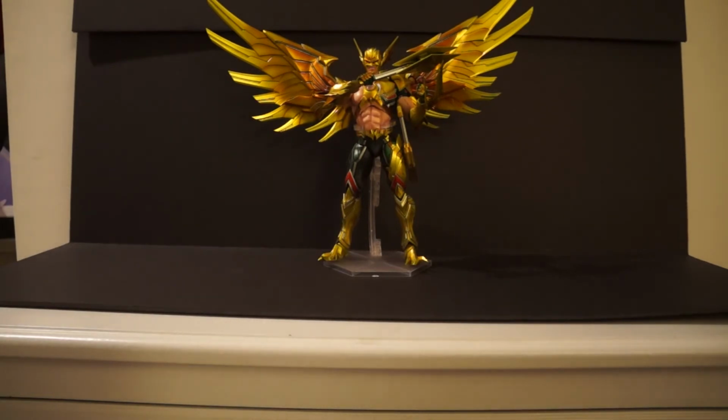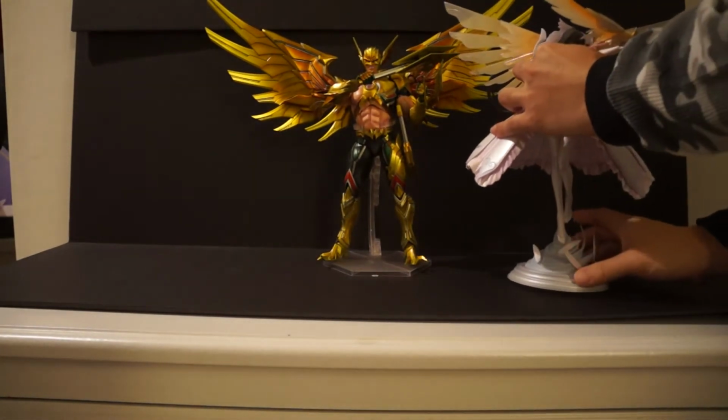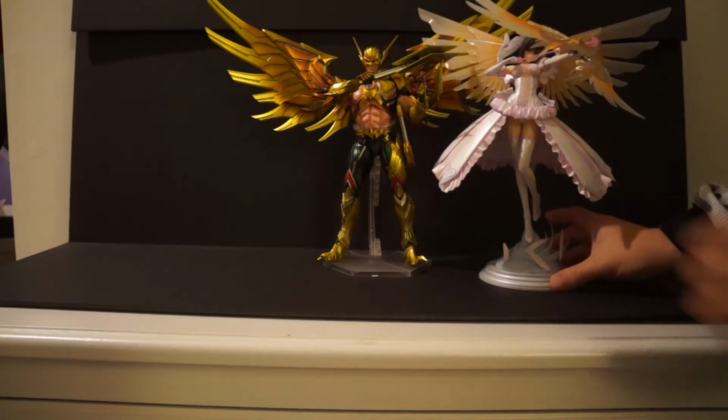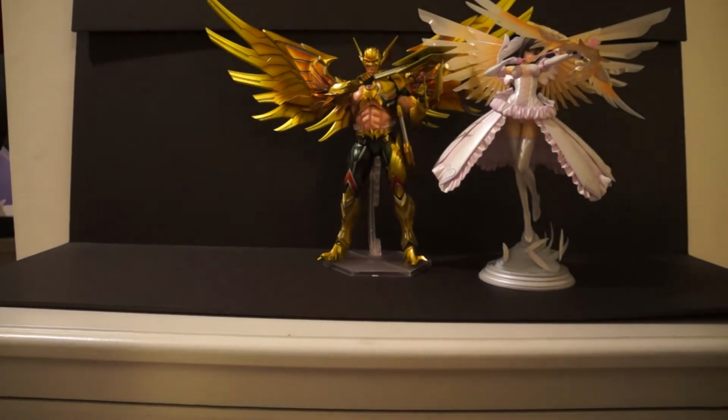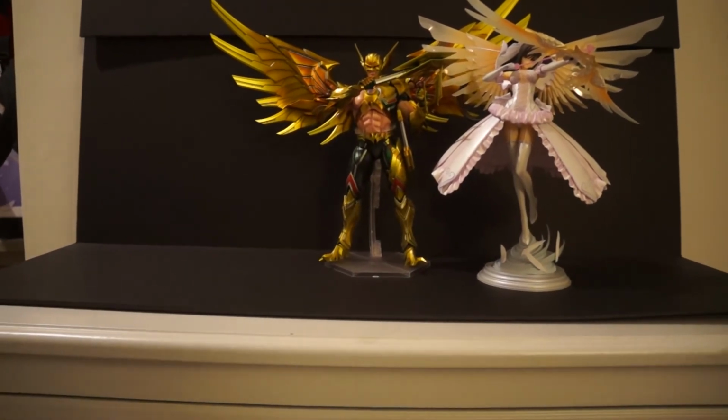Now, sticking to the larger scale figures, I'm going to show off the next one on my top 10 list, and it is none other than Sakuya right here. She is not an action figure, she is a pre-painted 1/8 scale figure from the good folks at Kotobukiya, and I gotta say, she was a very late entry, but as you guys saw in my review, I love this figure. Maybe it has something to do with characters with wings, maybe that's something that I enjoy, or maybe it's the fact that this was a gift from my wife, but I gotta say, this figure is awesome.